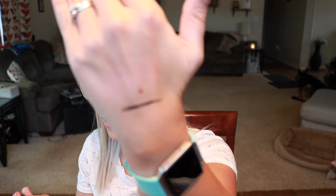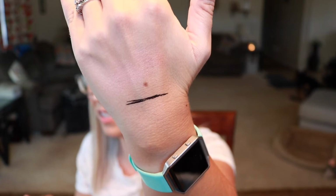I mean, it made pretty precise lines down there. It's very, very liquidy. It's very wet liner, which is not typically my preference. Honestly, don't know if I'm going to be able to use this. I will try it out, but I'm already not the best at putting on liner, let alone on a wheel, but maybe I'll be amazed. This is valued at $19.